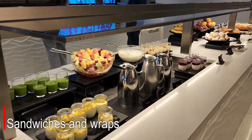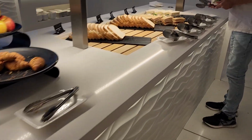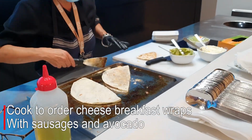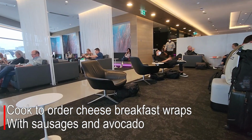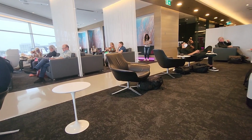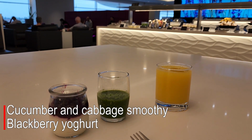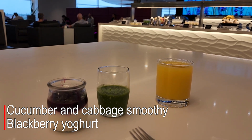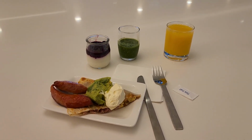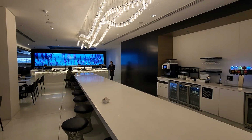The Kiwis went all healthy on me today with green vitamin drinks, yoghurt, and lots of bread. Goodness knows what was in the juice, but from the way it tastes, I really hope it was healthy for me. The food theatre was busy serving up an unusual breakfast this morning. They'd gone Mexican with avocado wraps with wild boar sausages, along with cheese and a little sour cream. The lounge also includes a full-time barista.